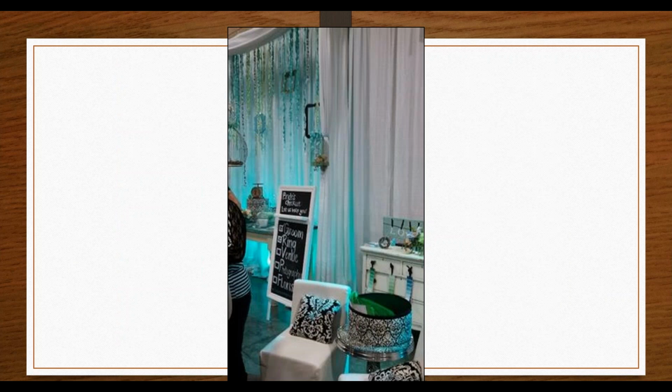This is an example of uplighting, more toward the back of the booth, and you can see that there's some lighting there that's shining up. It just gives the back a nice glow. If you've got particular products that you want to highlight, you would be able to hang them back there if you have that type of booth.